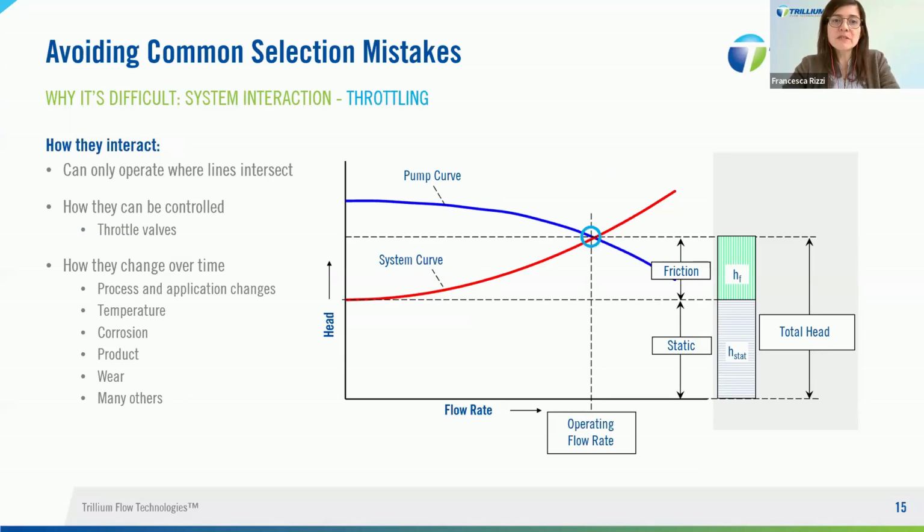And this means that almost all the energy used by the pump has been used to overcome all losses in the pipeline. The working point is not defined once and for all. Process parameters can change. Process can be regulated, for example, through throttle valves.